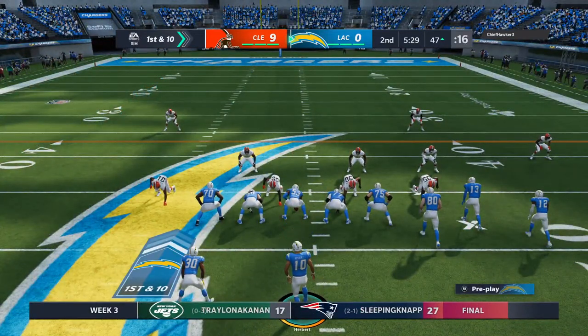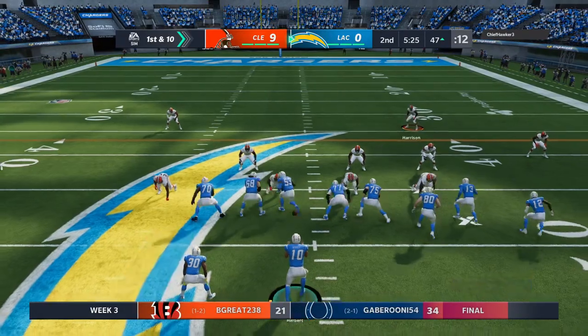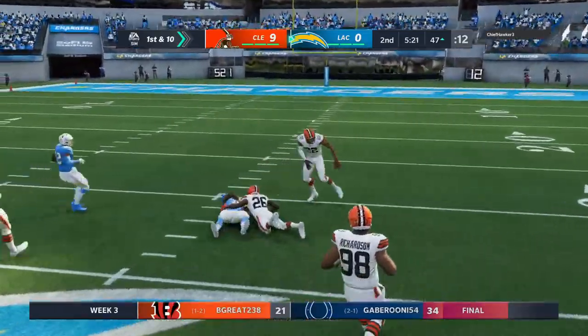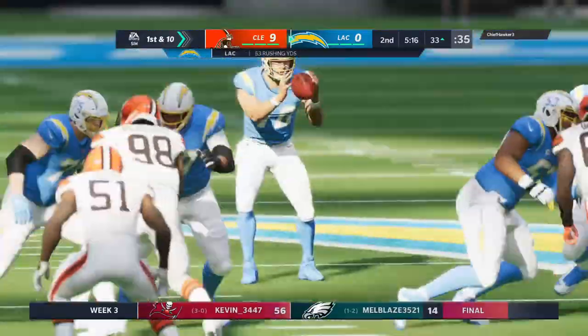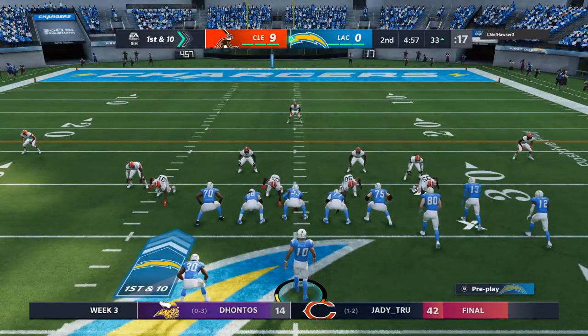Here's another first and 10. Out of the gun, Ekeler running it. Gets this inside the 35-yard line. Back-to-back nice gains. That one for 14 yards and another first. So they'll come up first and 10 now from the 33.